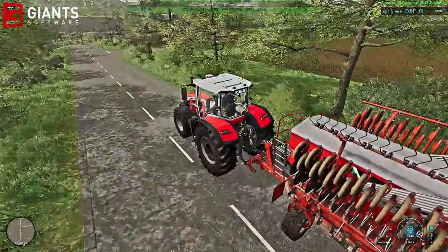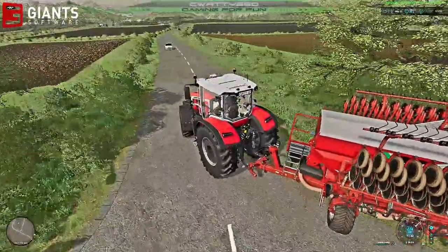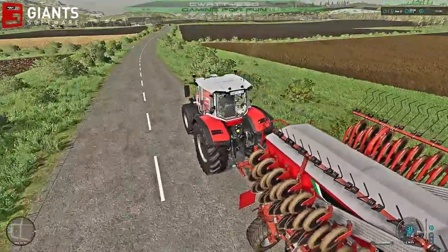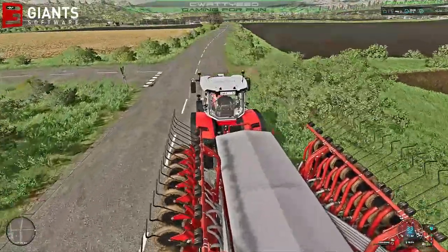So yeah, sadly we didn't get the deal or no deal option on the Massey Ferguson, so I've had to buy an actual proper one. Oh, not to worry though, not to worry.